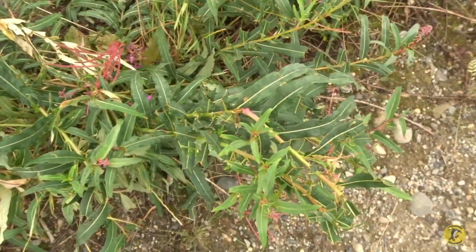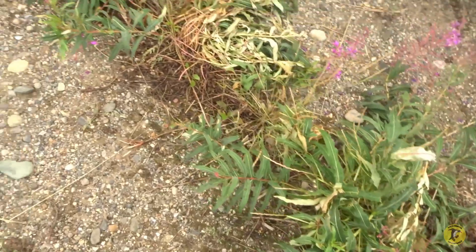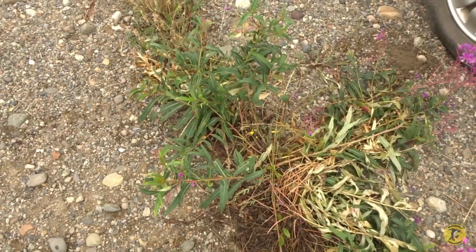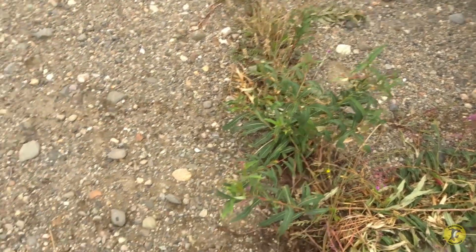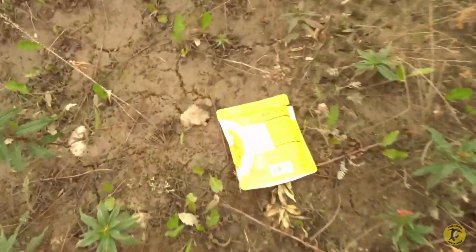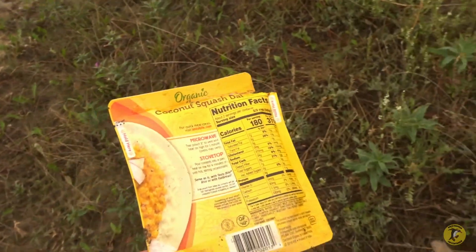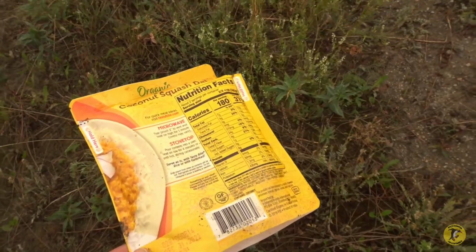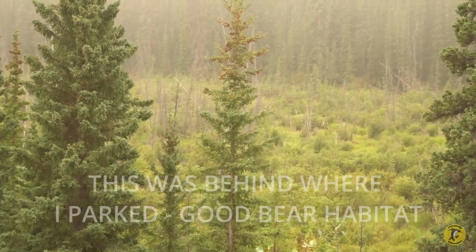There was a small pouch that I forgot to throw in the car. It was just a little food pouch. There was really nothing in it, but I'm sure the bear probably smelled it, as it's not there anymore. And he probably grabbed it and ran off with it. Look at that. So there it is. I'll throw that in the trash. Yeah, it's about 30 yards from the car. So, yeah, I think the bear got it. Was checking it out.